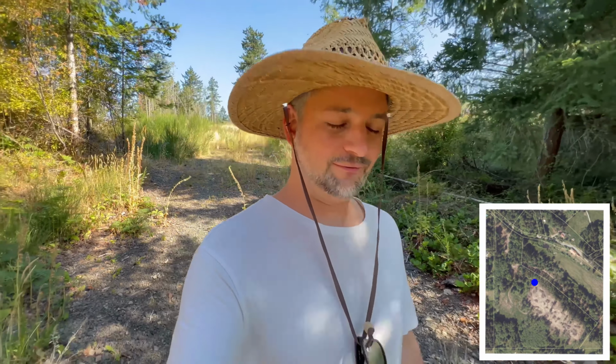Well, I think that just about covers it for Lot 4 Beddis Road. Incredible property with so many potential uses and just quite rare being this large with close proximity to Ganges.